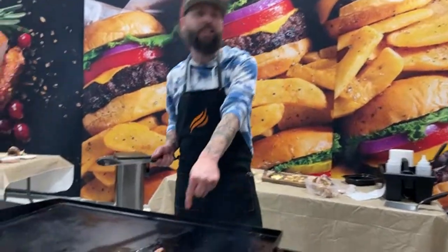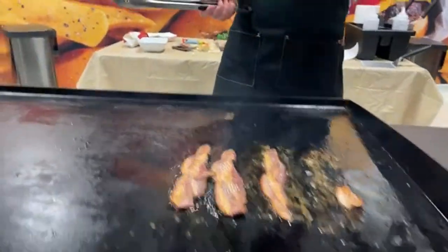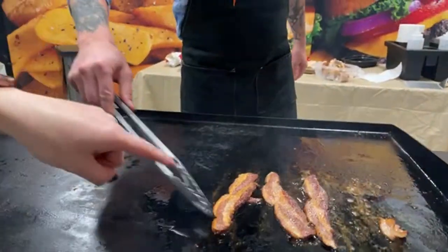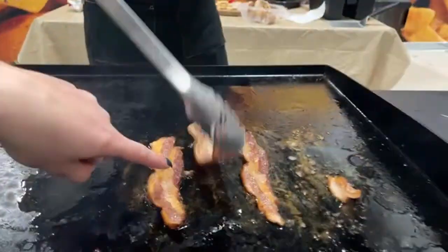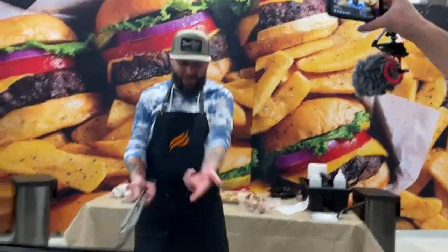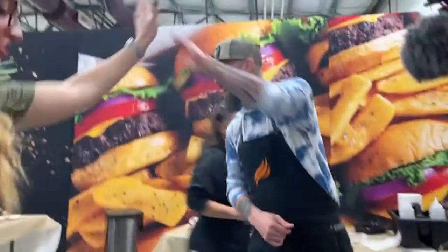Get both of the live cameras to please come over here and acknowledge this bacon that is perfectly cooking. Kind of close. Come on now. Look how perfect this is. Look at this. What are you guys talking about? Come on. This is gold right here. High five. You did it.